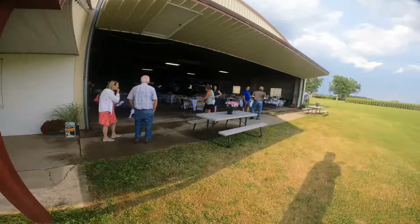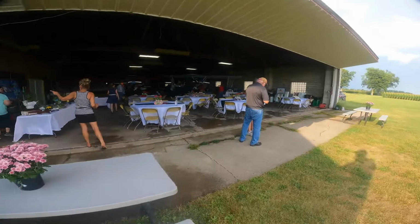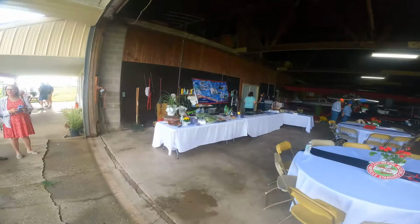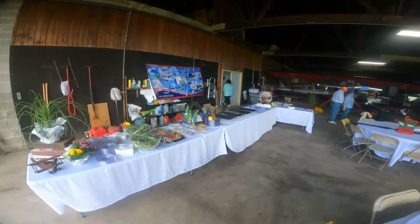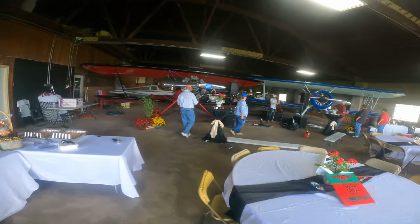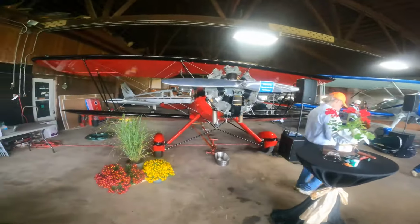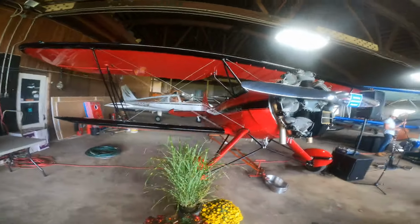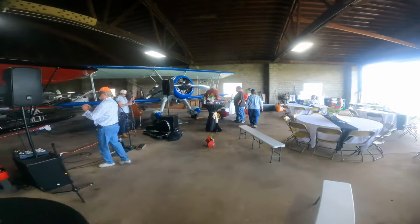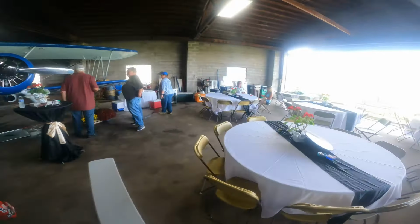Oh, this is nice. Look at that setup. Look at all those tables. This is really cool. Anyway, this is the setup. The food and airplanes that get to be inside. Oh, that's kind of cool. Absolutely beautiful. Yep, that's going to be nice. Nice little flight down there hopefully tomorrow. Hopefully the weather will be better. And here's the band set up.